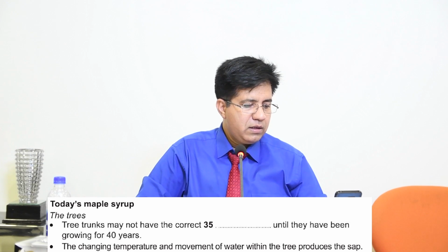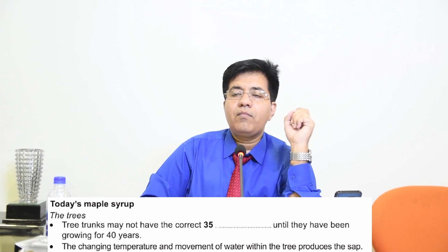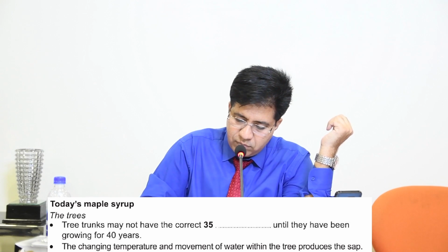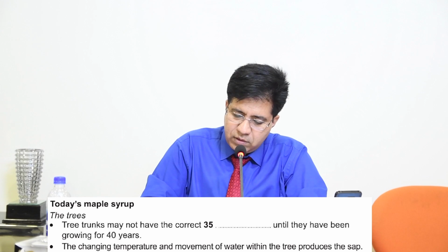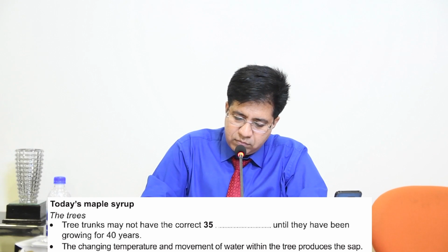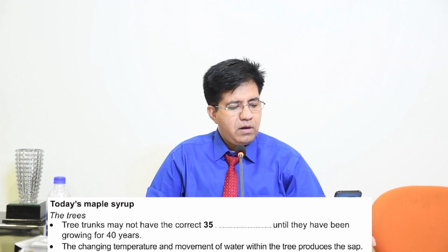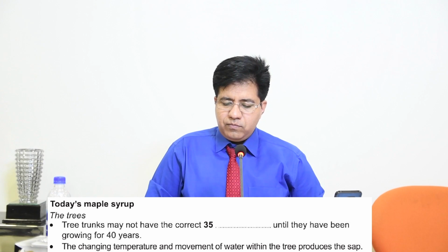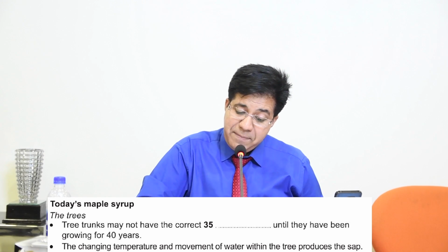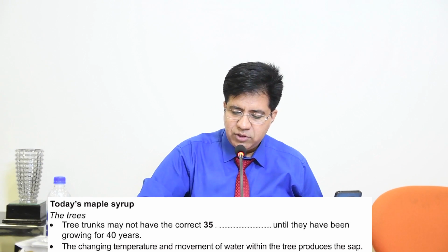So, let's look at the production of maple syrup today. Clearly, the maple forests are a valuable resource in many Canadian and North American communities. The trees have to be well looked after, and they cannot be used to make syrup until the trunks reach a diameter of around 25 centimeters. This can take anything up to 40 years.